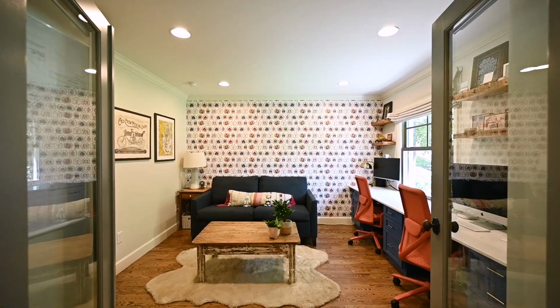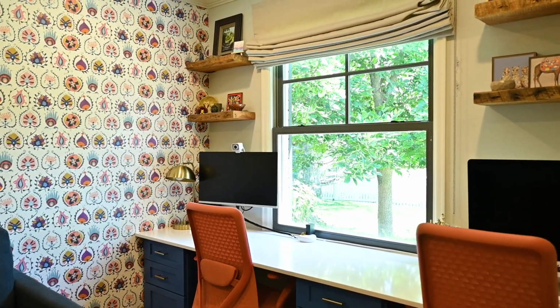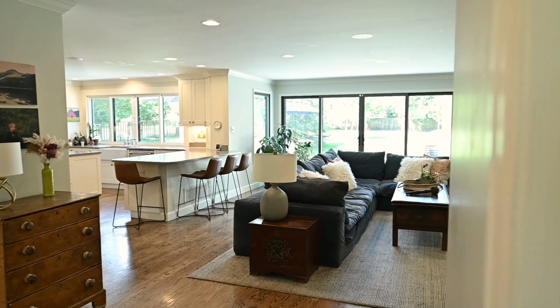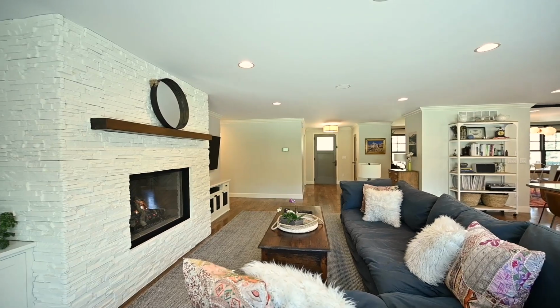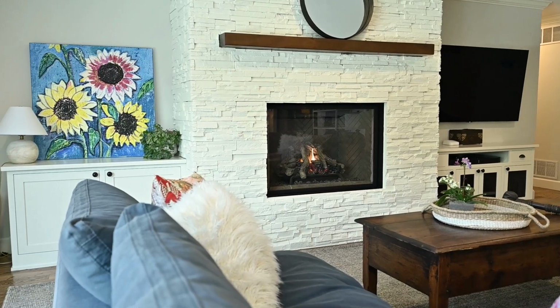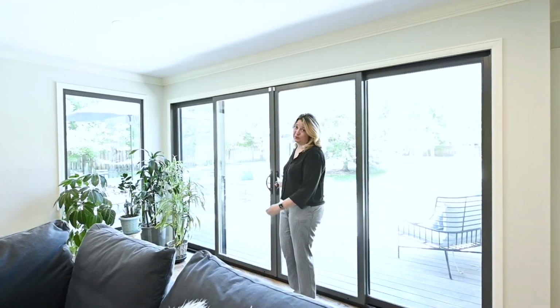Welcome in. The first thing you're going to notice is this beautiful open concept. Right when you walk in, you have an office. Could be used as a bedroom as well. Has a bright window in the front. And then look at this room. This is the heart of the home. A beautiful living room, oversized gas fireplace, and your double sliding doors blur the line between indoor and outdoor living.